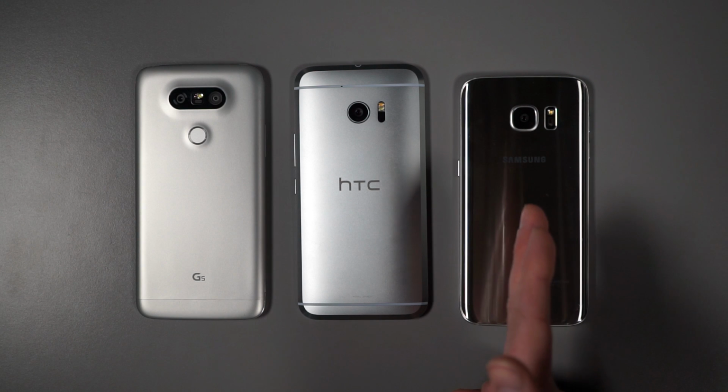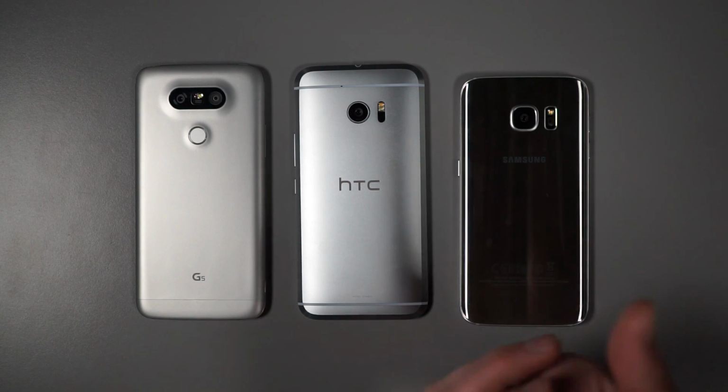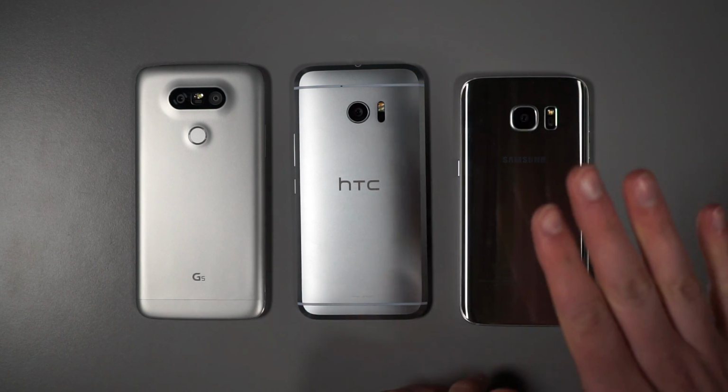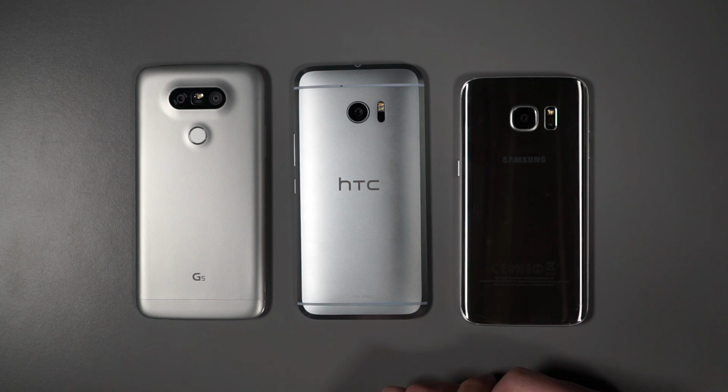My tests sort of show that Samsung's is faster and better in low light. That doesn't mean the HTC 10 is bad by any means. We'll have more on that in the full review. So far, both are fine. Samsung's just sort of a step ahead there in low light.